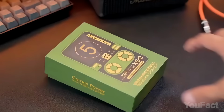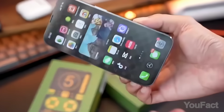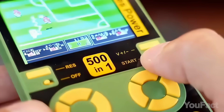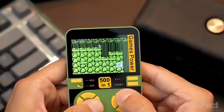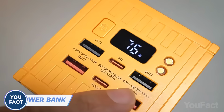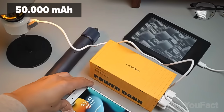Alright, retro enthusiasts, this one's for you. Attach this retro video game console to the back of your iPhone 12 or 13 and relish in 500 classic games from your childhood. With a 15-watt fast-charging magnetic wireless power bank and USB-C support, you'll stay charged on the move. And for those needing even more juice, consider this powerhouse with multiple input options and a display that shows your battery level. With 50,000 milliamp hours, it's enough for all your portable devices.